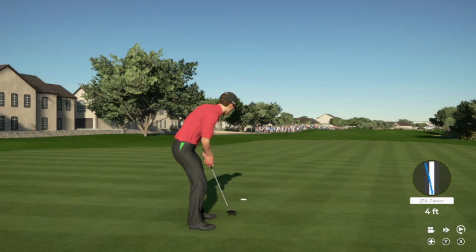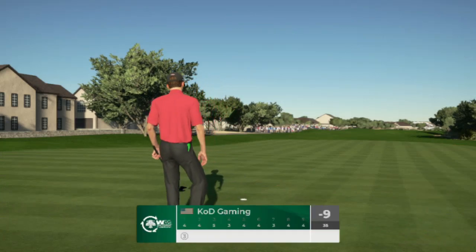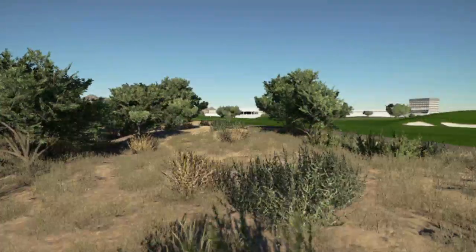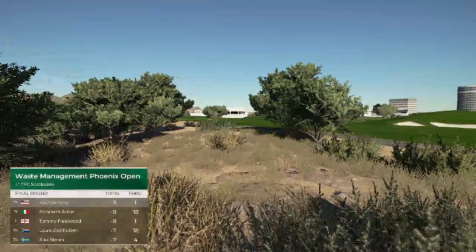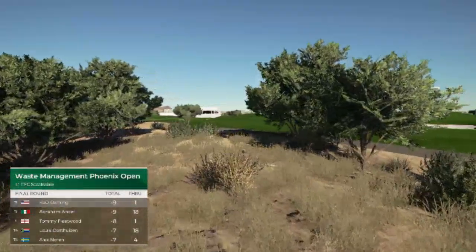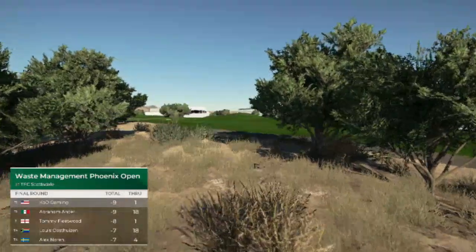Ooh, nice line. Oh, what a way to build momentum early. And always a good feeling to have early in the round. Well, that's a lovely way to get going. They've already started this event under par. Can't birdie them all unless you birdie the first, Luke.